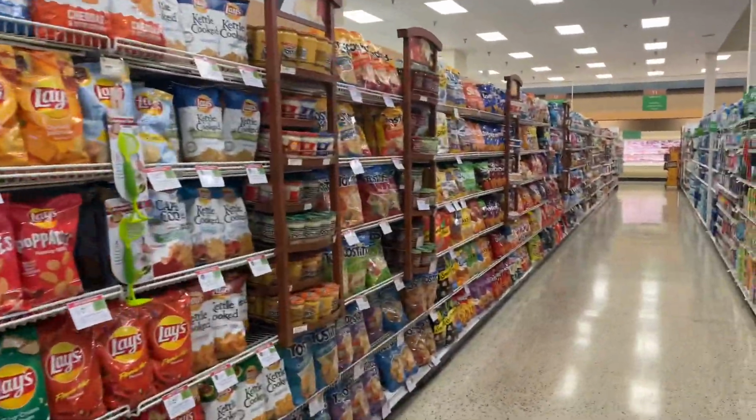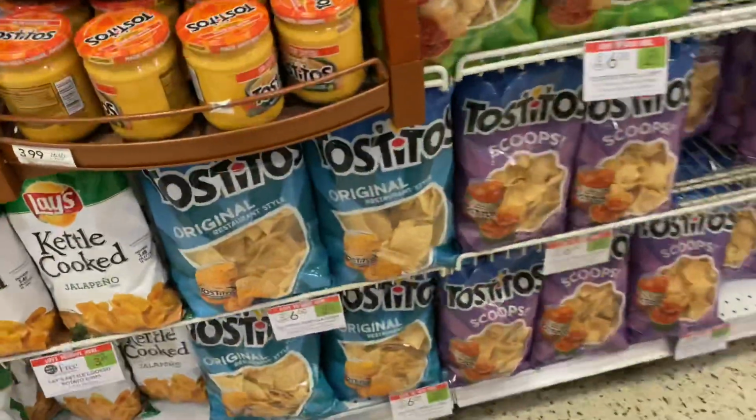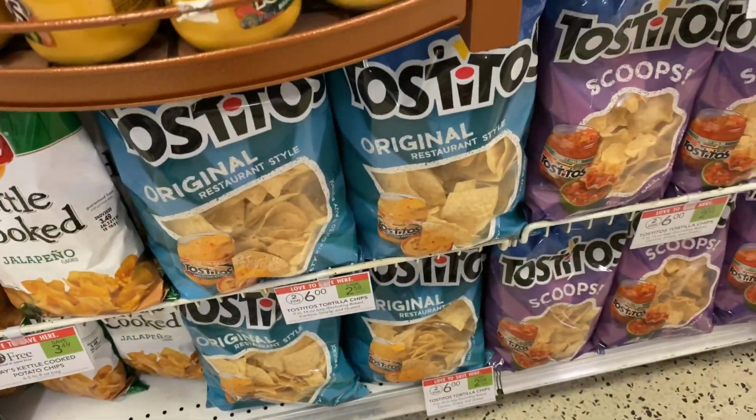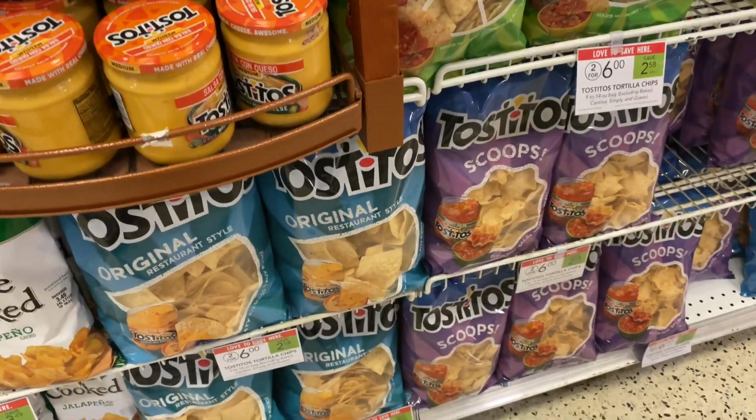I wasn't expecting that. Chips. So that's what we need. We need us some chips because we finna eat some nachos. They have these two for $6, which is like paying $3 a bag. Like I said, Publix is a little bit more expensive than Walmart, but it's so worth it because look at this.